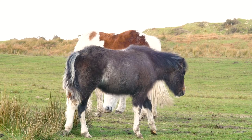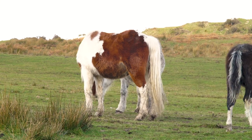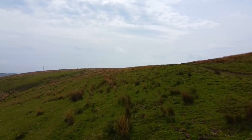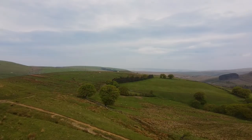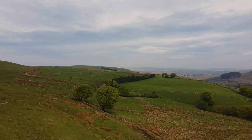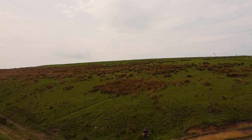So initial investigations show that the grazing habits of the ponies and horses of Gelligaer are benefiting their local ecosystem. But this was just one small survey of one of the many areas grazed by the ponies in this huge 3,000 hectare site. And of course, there are areas that the ponies happily share and graze with the sheep. So more investigations would need to be done to assess the true ecological value of these ponies.